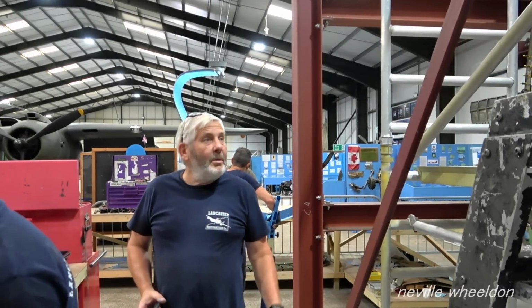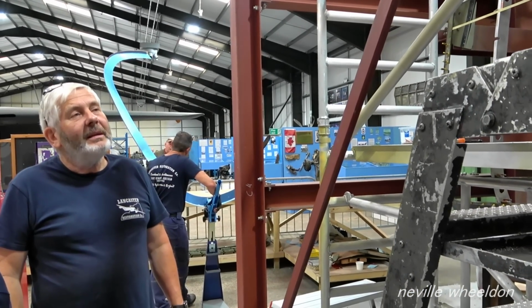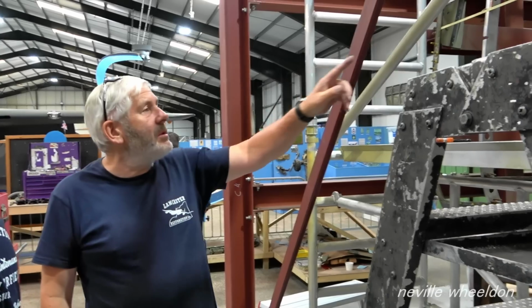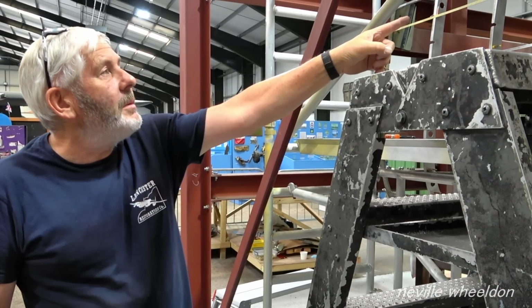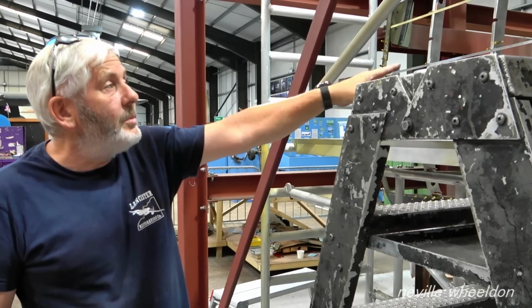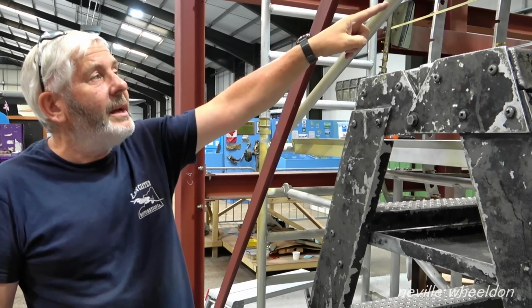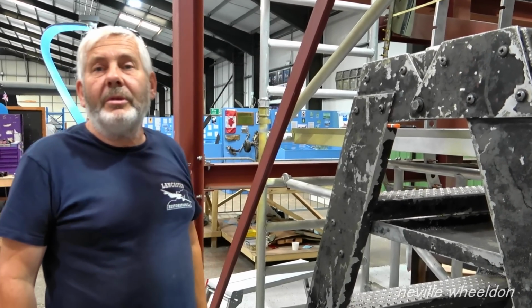Some of them will be all right, but not all of them. And they've got right and left hand. Yeah, because one frame is the other way around for some reason. That frame there is the other way around to the rest of it. It's to do with the doorway. So each cleat there is the opposite to the original one.